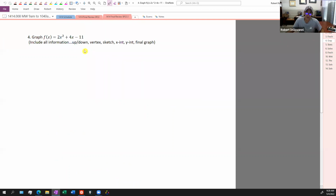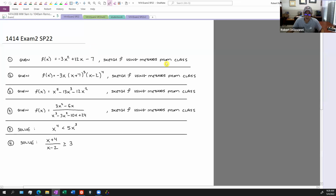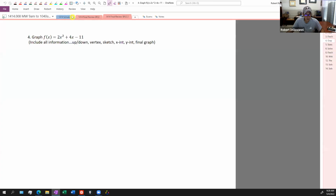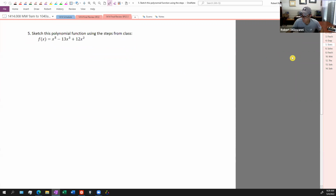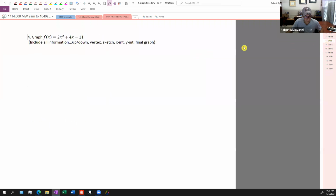So there was a set of steps for this, right? This is looking like exam 2 stuff, right? Sketch using the methods from class. This first one is a quadratic, so that's what we want to do here. Let me see what the next one is. We have sketching a polynomial next. Okay, I didn't ask you to sketch, we didn't put a rational function in here.